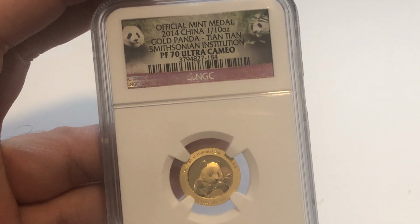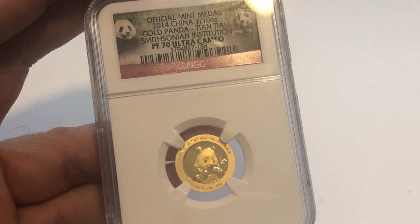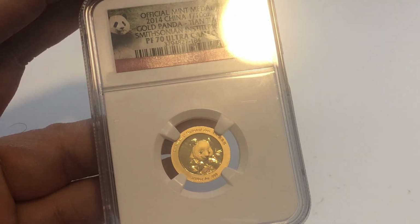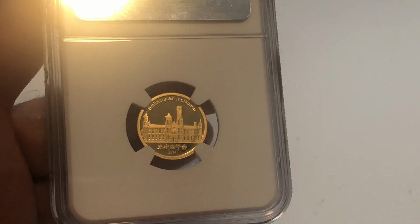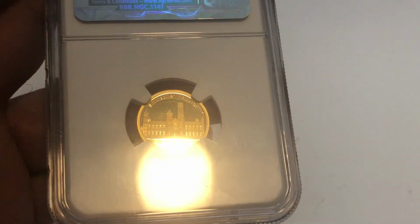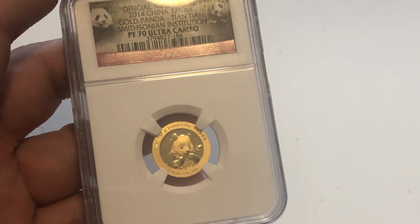Krug. PF70 Tian Tian. So this is a Smithsonian Institution made medal. It's not a coin. These go for good money. I don't know exactly what they go for at the moment. I have seen them in the past. These were all the rage for several years, about 2016, 17, 18. Pandas were the go-to.